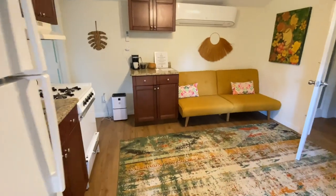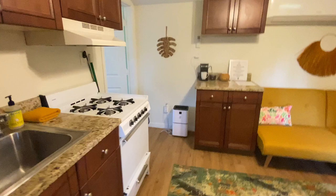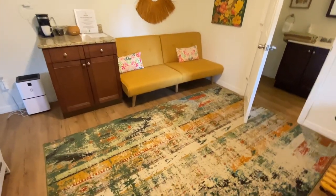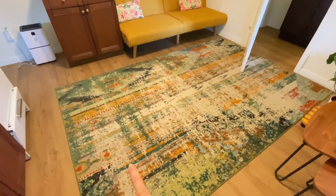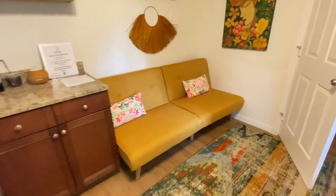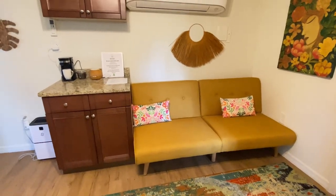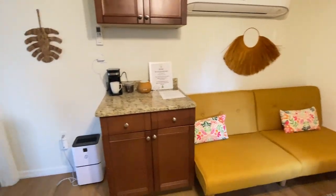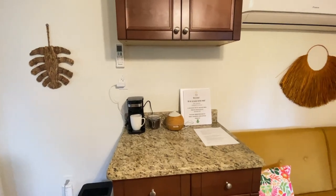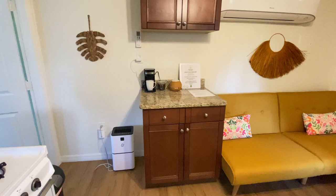Okay, so I lied when I told you the one that I stayed in was my favorite. This one is actually one of my other top favorites too, as far as the colors and the decor goes. I really love this rug here and all the colors in it. They have this nice mid-century little, I think it would probably be a futon, it looks like. So if you had an extra kid that wanted to sleep there, they could fit there nice and comfortably. Over here you have a little coffee bar with your coffee maker and some coffee, and again, another essential oil burner. You have a dehumidifier in here as well.